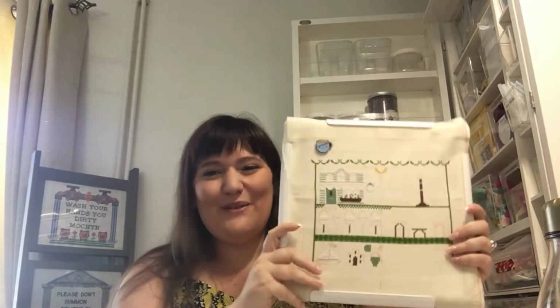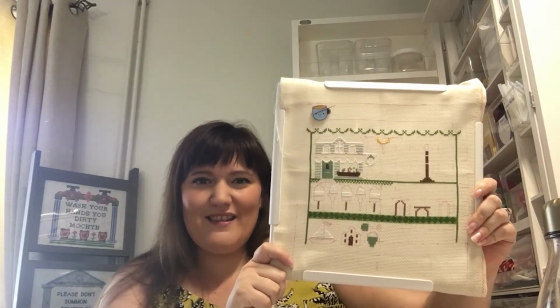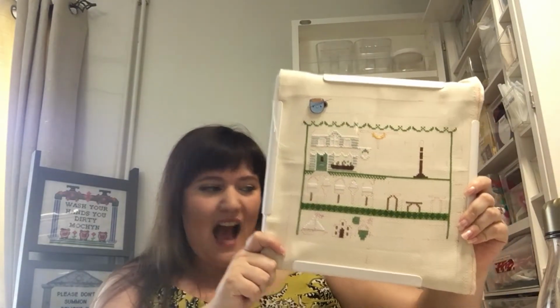I like to have all the colours, and I'll work in a sequence, I suppose. I like to work by the grid. So yeah, but I thought I got some good progress on that. And yeah, again, lovely stitch.